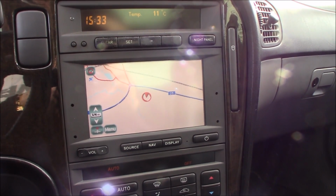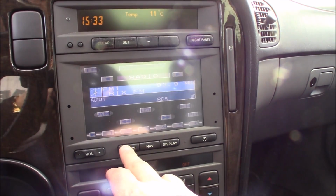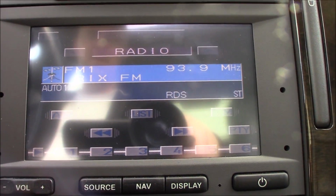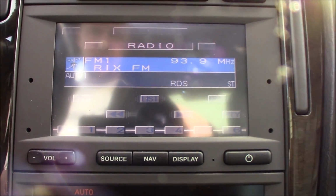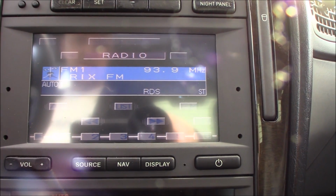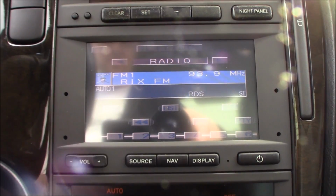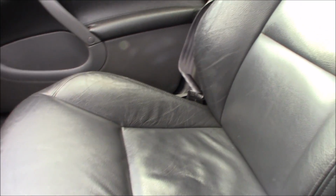Which is not looking super nice. The menus and everything is not high-tech. But this was developed, I think, in like 2002, 2003. And this car was produced late 2003, so it's probably one of the first ones to have this in the car. So it got the full black leather interior, which is also nice.